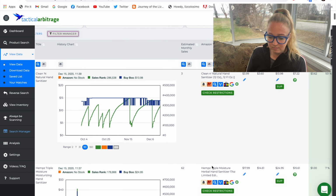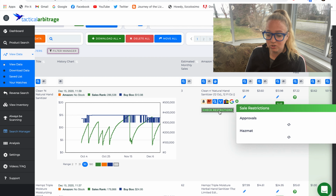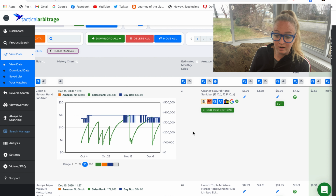And I'm going to start scrolling down. One of the cool things is it's got all of these basically connected. You just connect everything. And so for me, I can just check restrictions and it's going to tell me right away, you can't sell this. You need approval in grocery and gourmet. I already knew that, but it's pretty cool that you don't have to jump out of the app to at least do an initial check on whether you're approved.